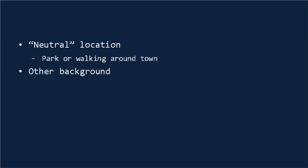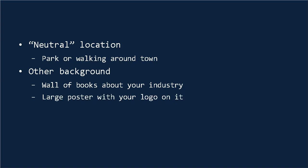Finally, you can create your own backdrop using other materials. Now, this might mean organizing some books in the background that are about your industry, or it might mean printing out a large poster with your logo on it.